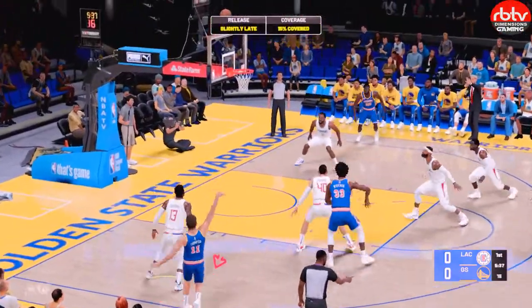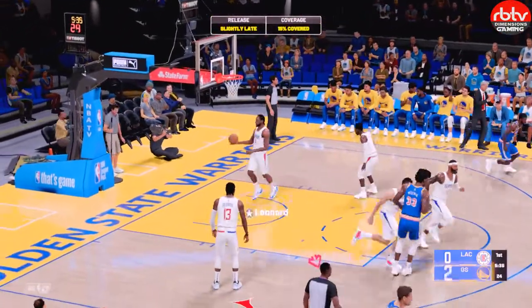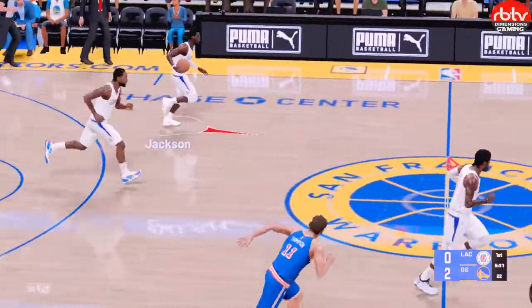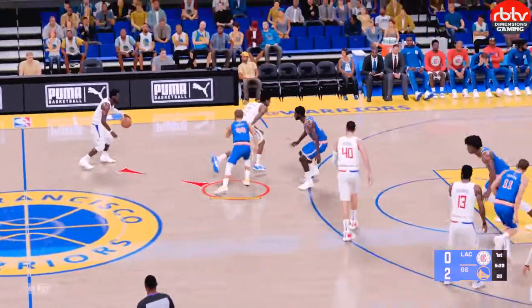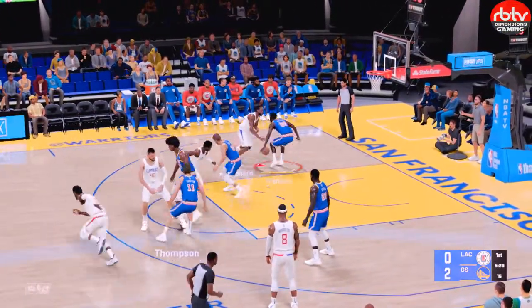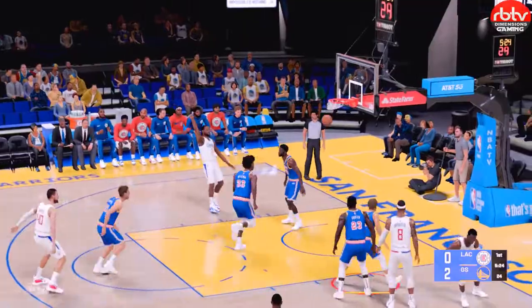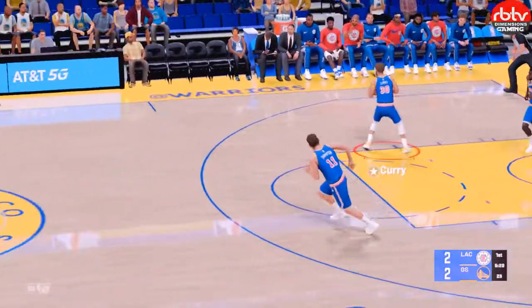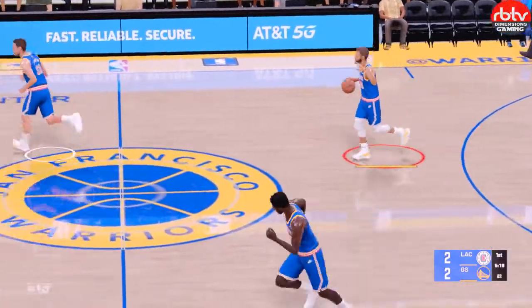Here's Thompson. Count it. 1 for 1 to start the game. First bucket of the evening. Now, both teams are really looking to exploit matchups here. What's going to be fascinating to watch is which matchups they are willing to go exploit. And the basket by Leonard. Kawhi Leonard is efficient with his shooting form. Makes it look easy right there.